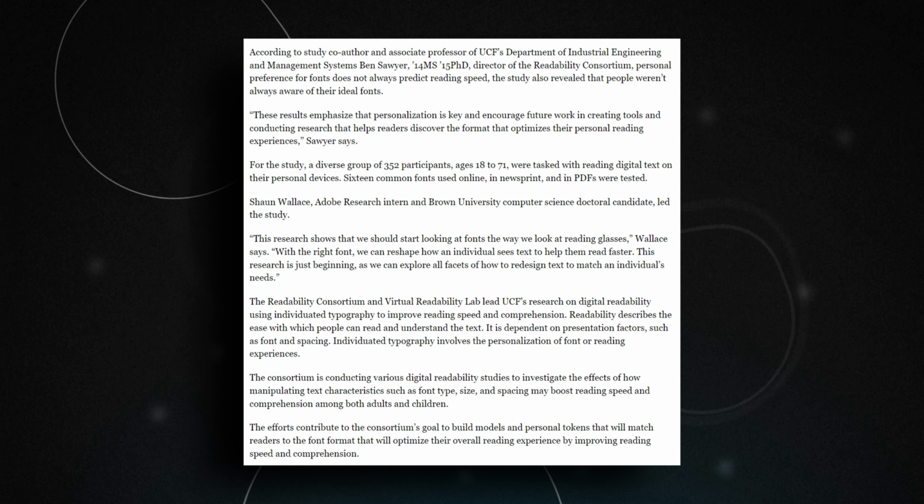Sean Wallace, an Adobe research intern, led the study, and as he said, this research shows that we should start looking at fonts the way we look at reading glasses. With the right font, we can reshape how an individual sees text to help them read faster. This research is just beginning, as we can explore all facets of how to redesign text to match an individual's needs.